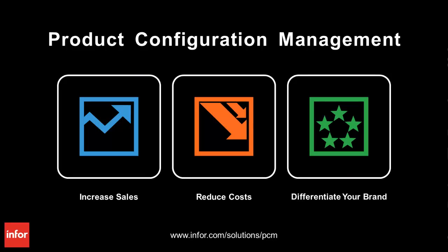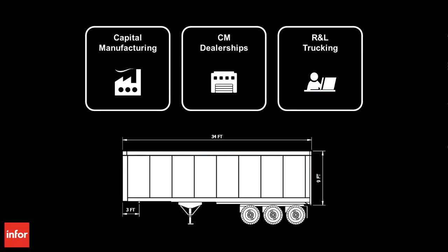Today we will see how Infor Product Configuration Management addresses tough customer challenges with a complete solution, driving real value by increasing sales, reducing costs, and differentiating your brand. In the following scenario, Capital Manufacturing is a manufacturer of semi-truck trailers.